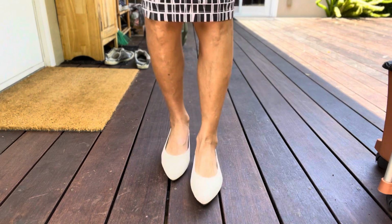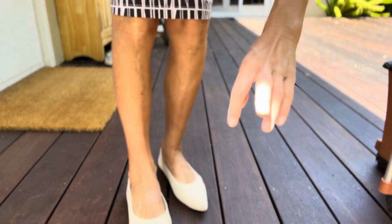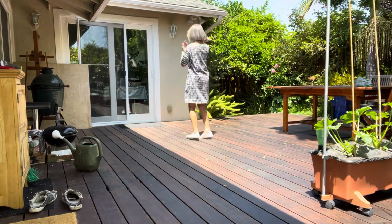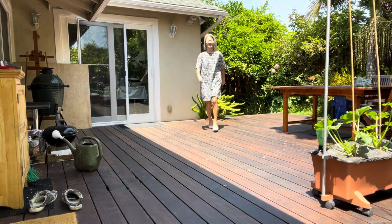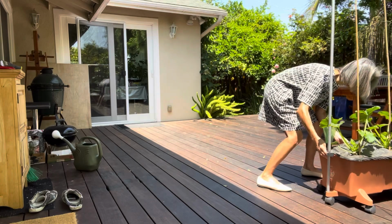And I always wear the same kind of shoes because it's so comfortable. Okay, this is how I look with it. We are a little bit small, the front here. Okay.